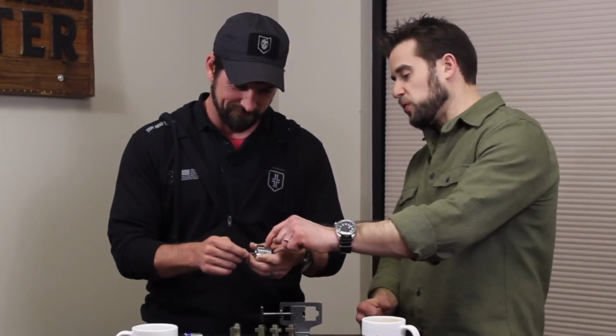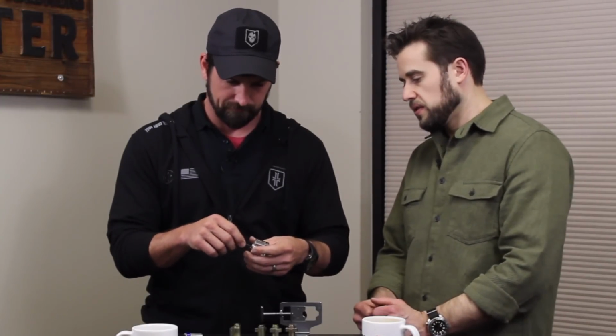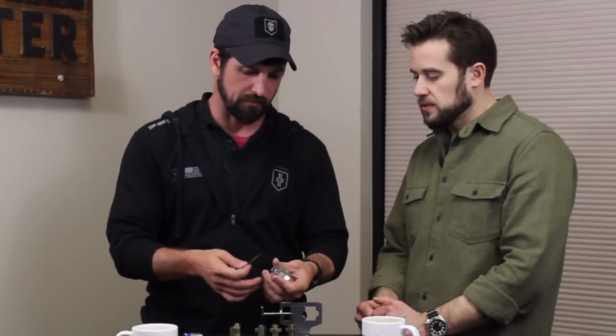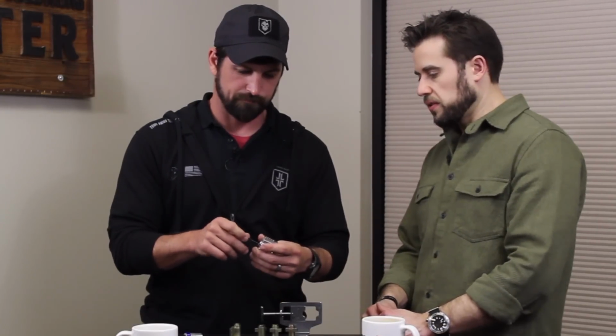I mean, all those pins really look like they're pretty lined up along the shear line, so I think it's a tension issue. Okay, so I'm doing something wrong here. I'm going too hard. I think you may be putting too much tension on the tumbler there.